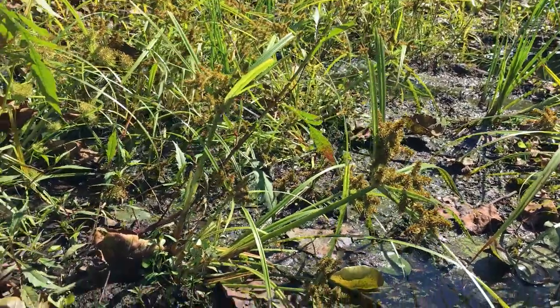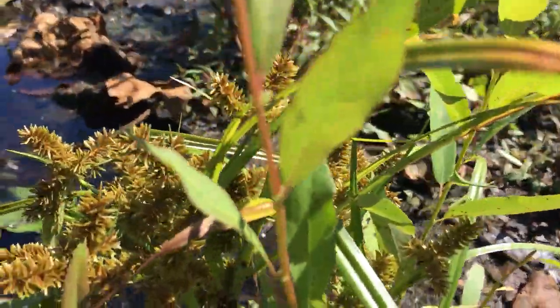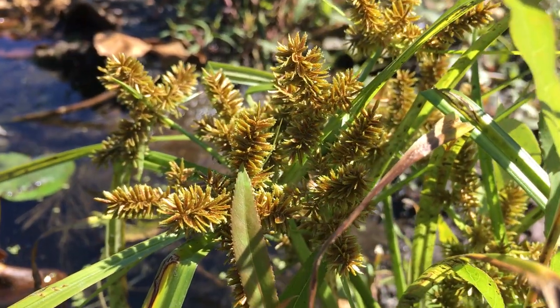Whatever these ones are going to seed. Tons of little spiky seeds.